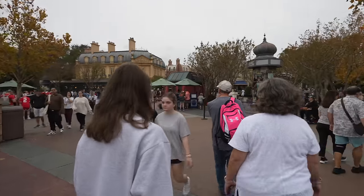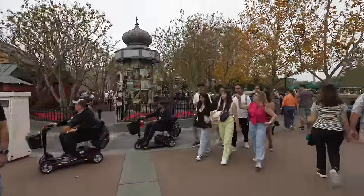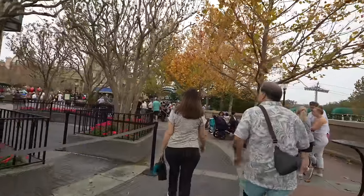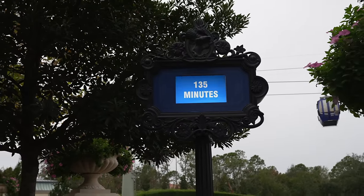France is definitely one of the most beautiful places here at the World Showcase, and also the home of Remy's Ratatouille Adventure, which is the next ride we're going to. I'm scared to see what the wait time is. Wow, 135 minute wait. Wow.